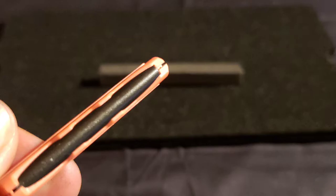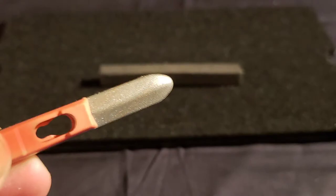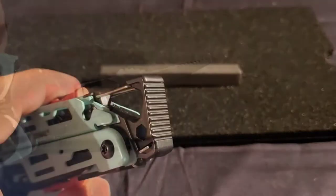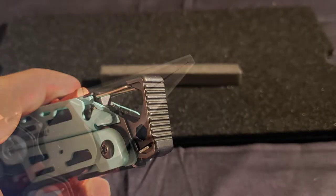The Gerber Truss never tells you what type of steel the knife blades are, which to me is a tell unto itself. Oh, and let's not forget that DLC Cerakote finish on the Signal. So tactical, so sexy. I love it so much.